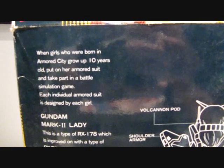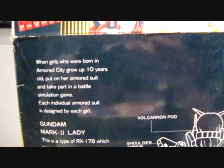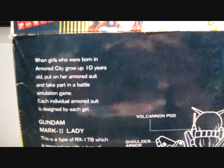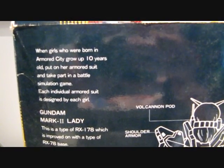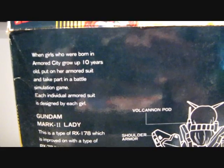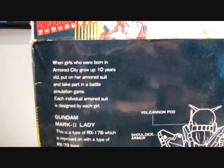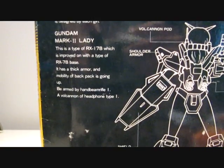"Each individual armored suit is designed by each girl." So not only do they have super strength, they're also smarter than all of our current rocket scientists combined. That's quite a bright future, though I must say so myself.